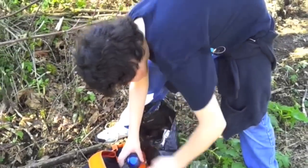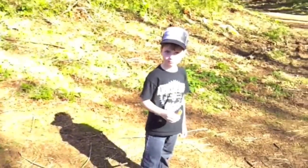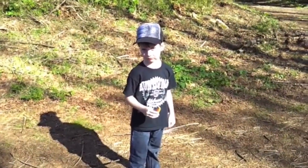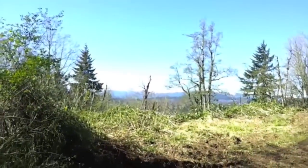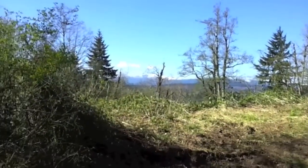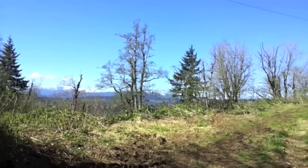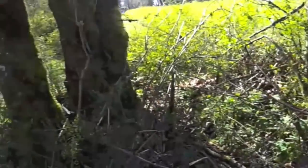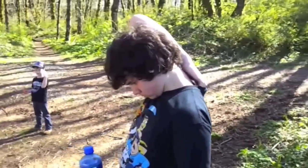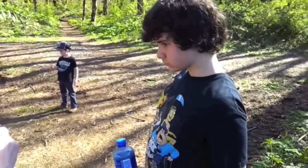Hey, we're stopping for some water. Caden's having a Chico stick and some water. You can see we're pretty much at the top of the hill now. You can see the mountaintops over there in the distance. But we still got about 4 more miles to go. Found a service road right here. We're kind of stopping for snacks.